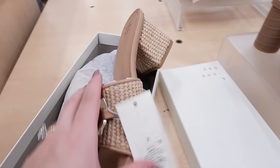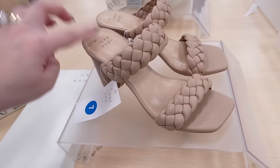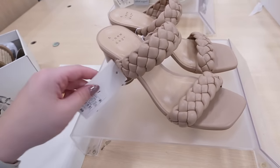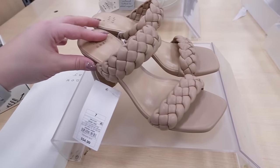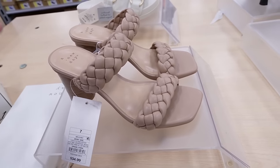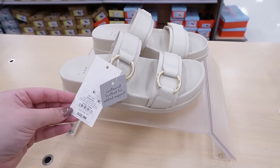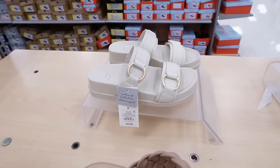I'm not a big heel girl. I like to stay close to the ground, but their heels are always so tempting. And I have a couple pairs of these A New Day braided heels, and I just wear them so infrequently that they've lasted so long. So I can definitely speak to the quality of the A New Day shoes especially. And I know I forgot to mention that these Marcy sandals are $32.99.